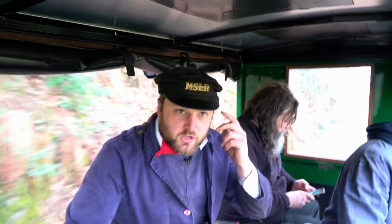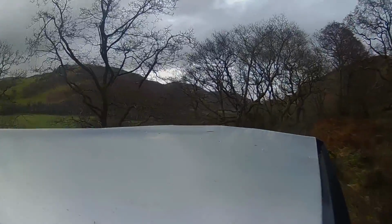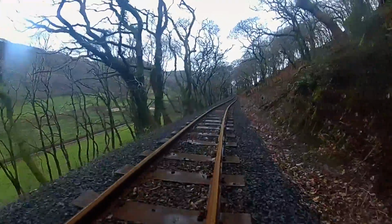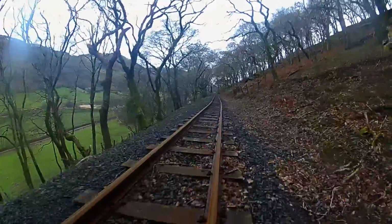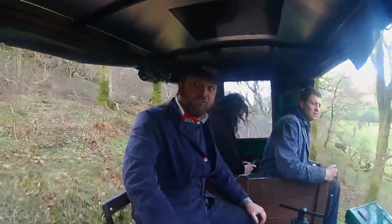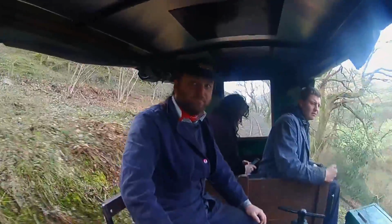Looking at this broad sweeping view, and the way the railway's now winding its way through the hillside. This is what railway dreams are made of. When I dream of railways and driving on narrow gauge, this is what I see. When I dream of my own private railway, this is exactly the type of railway I would love to own and just operate and drive daily, because it's spellbindingly gorgeous.